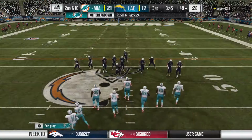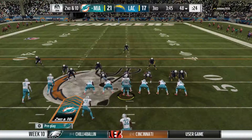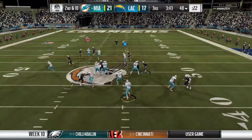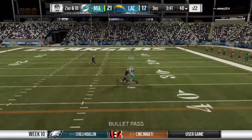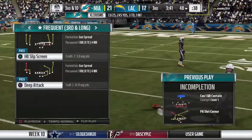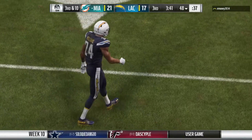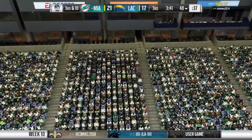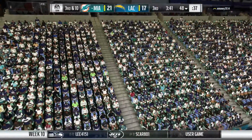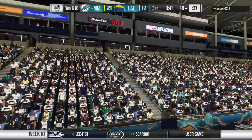So after the incompletion on first, now 2nd and 10. Cousins. Throwing over the middle, and it's incomplete. Parker unable to get that one, and that'll make it 3rd down. Brandon, it looked like he had his hands on it for a moment, but let's face it, that was going to be a tough catch all the way because of the presence of the defense right there as he was trying to haul it in. Yeah, nice job to force the incompletion.